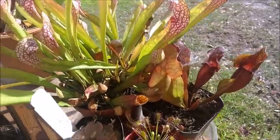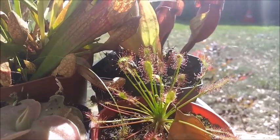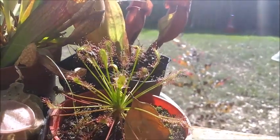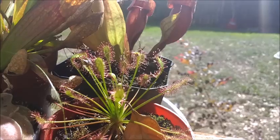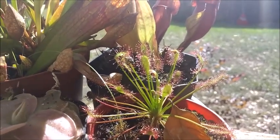Probably need to move that Sarracenia. How cool is that? I wish I could do like a time-lapse video because I think the sundews curl over on themselves whenever they catch prey. That would be really cool to see.